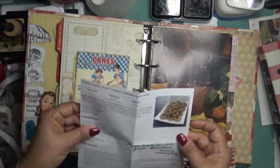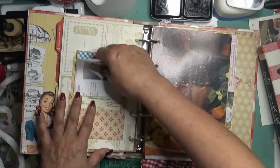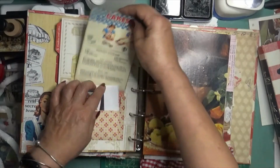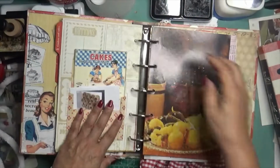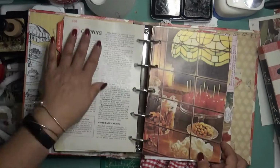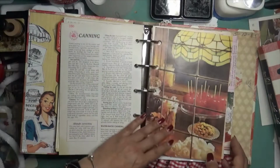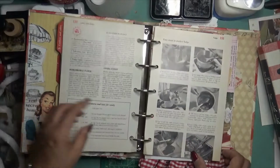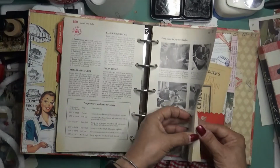These are Bright-Eyed Susans. I tuck that in here. That is a printable from KB and Friends. I'm pretty sure it's KB and Friends, but I will make sure I put the link on the bottom. Canning, some information. I like the vintage photos. Hope you don't get all that glare. And then, again, it's Easy Steps for Perfect Fudge.